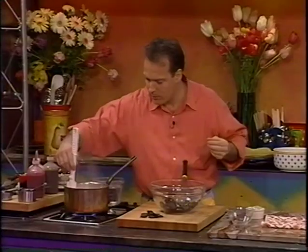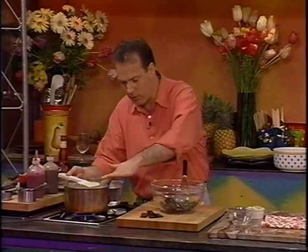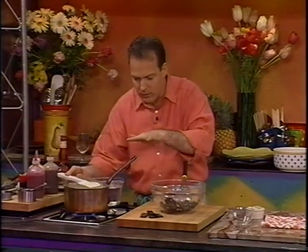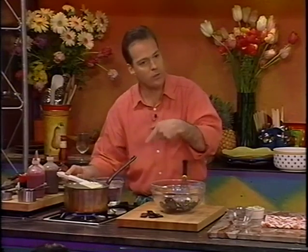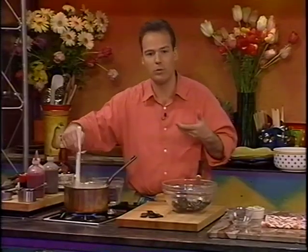Okay, so I keep cooking that. What I do is take some of the liquid on top of the spatula, and I run my finger across. When the two sides of the liquid don't come back together, that means the liquid is thick enough, it's ready. So it's a little bit liquid, so it's not ready yet. That's the technique to cook what we call a crème anglaise.